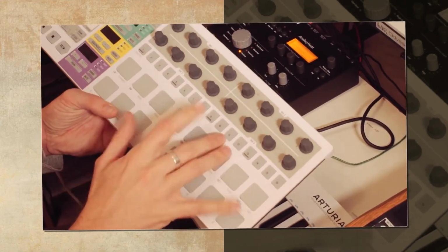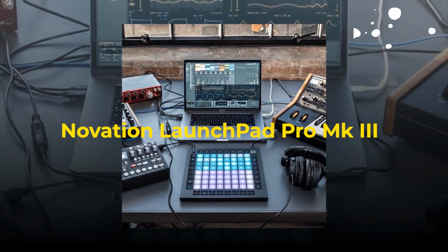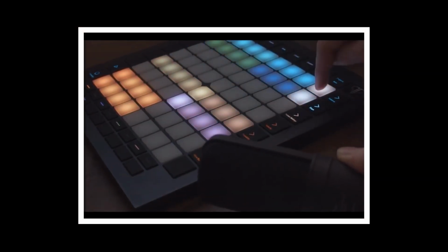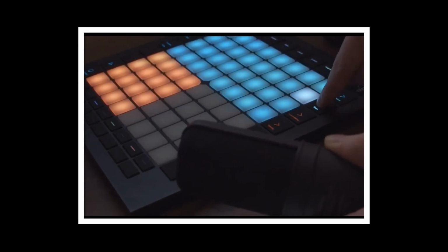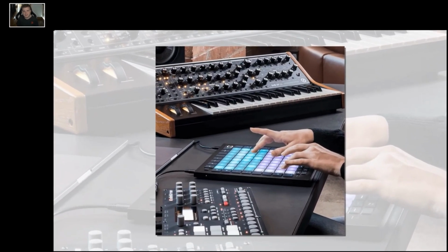Includes a full-featured keyboard and arpeggiator. 3. Novation Launchpad Pro MK3, best hardware sequencer for Ableton Live. The first thing you notice about Launchpad Pro is its striking interface, with each column of large velocity and pressure-sensitive pads on the 8x8 grid lighting up with a different color.